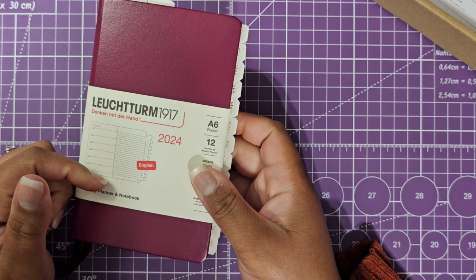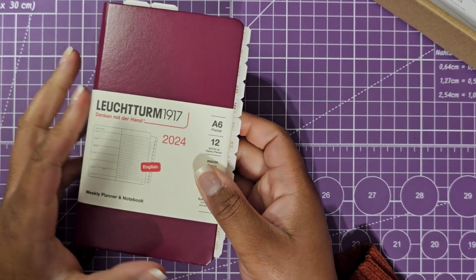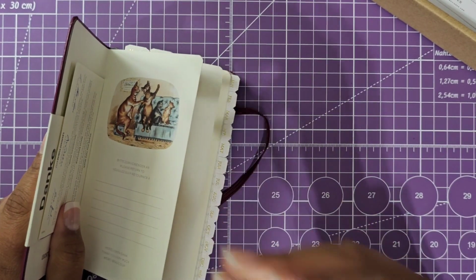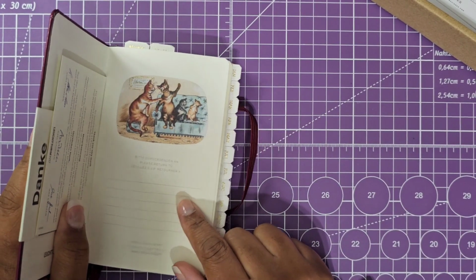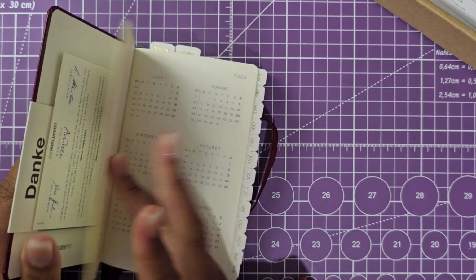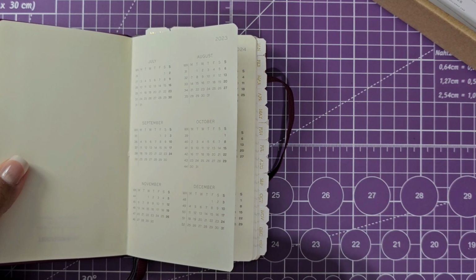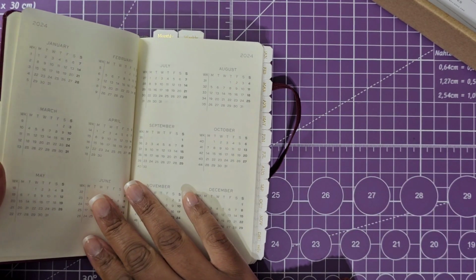Only difference is I got it in a different color because I felt like black on black was just too much for me. And I've set this one up, so it's somewhat set up. I still need to fill out some stuff. I have some future dates that I need to fill out, and when I do that, I will let you guys know.